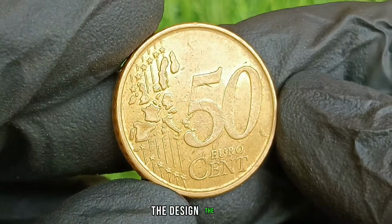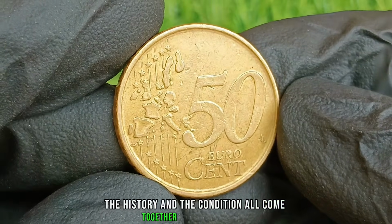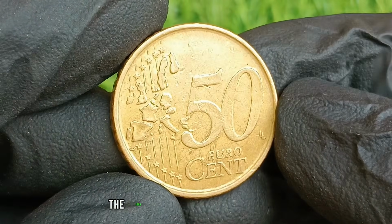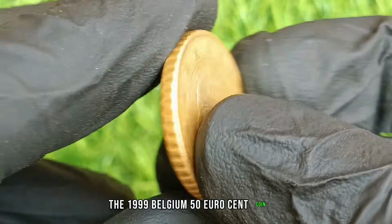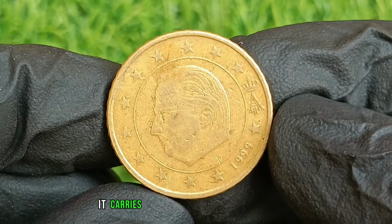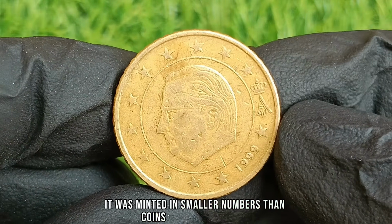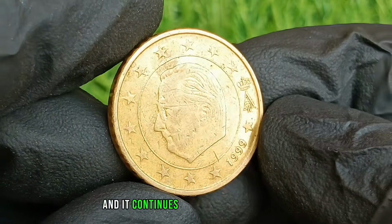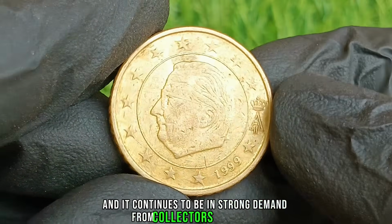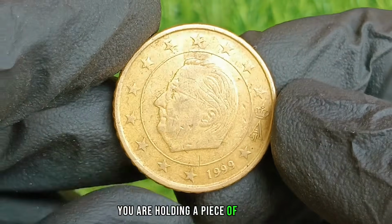The design, the year, the rarity, the history, and the condition all come together in this one coin. The 1999 Belgium 50 euro cent coin is valuable because it represents the earliest year of the euro. It carries the portrait of King Albert II. It was minted in smaller numbers than coins of larger nations, and it continues to be in strong demand from collectors worldwide. Every time you hold this coin, you are holding a piece of history.